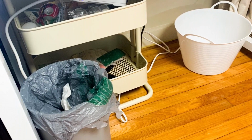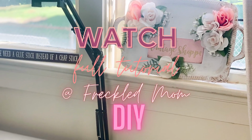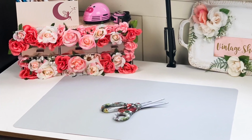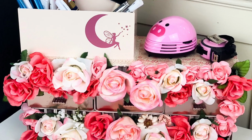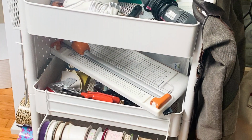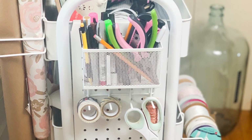And here's another DIY. And this is where I put my camera when I'm recording. There are some more DIYs. This table I also got off Walmart and it is a great size for crafts. And this was from Michaels. And it's one of those ones that has all the different attachments so you can put it for your tools or your ribbon, and I love this.